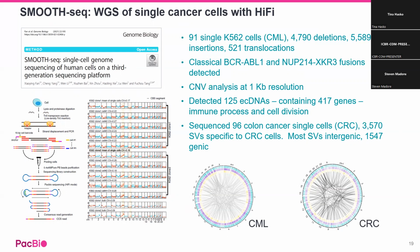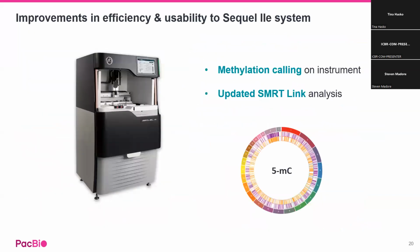That's my extra confirmation that it was real. But the most important thing, 125 extrachromosomal circular DNAs containing 117 genes were discovered there. And those particular circular DNAs are actually involved in the immune process and cell division. This was a huge discovery, and the group actually sequenced 96 colon cancer cells and discovered more interesting things with that.